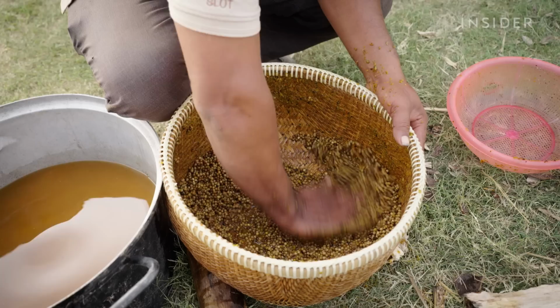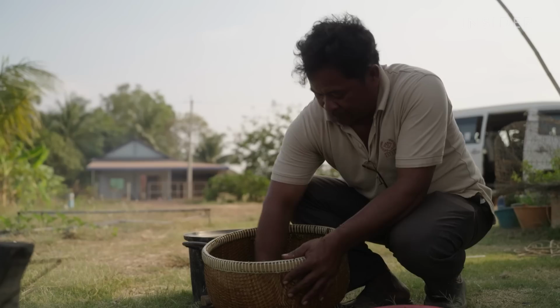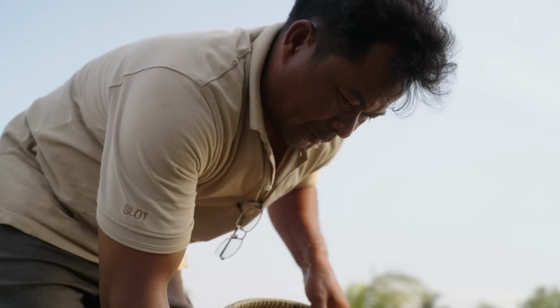Voon's family has been farming pepper for decades. But like many in Cambodia, they had to stop in the 70s during the deadly Khmer Rouge regime. After some time, they were able to start again. Voon's farm now has around 600 vines.